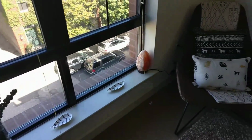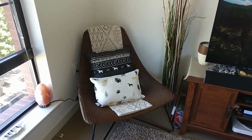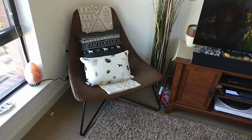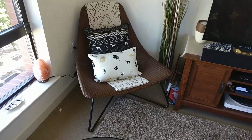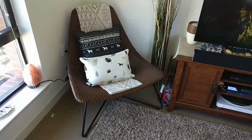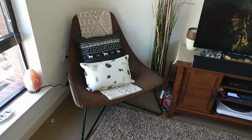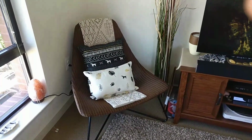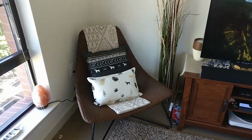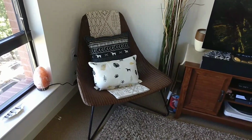Then let's see. So over here, now this is probably the only thing that I've actually planned in this apartment, because most of the stuff I just bought and was like, oh, that's cute, I think this will look good in here. So this chair I actually planned because this space I wanted to fill up, because before there was just nothing there, and I wanted it to fit perfectly in this corner. So the chair is from IKEA, and I actually measured the depth of the chair so it didn't stick out too much. And I thought this fit perfectly in this corner.